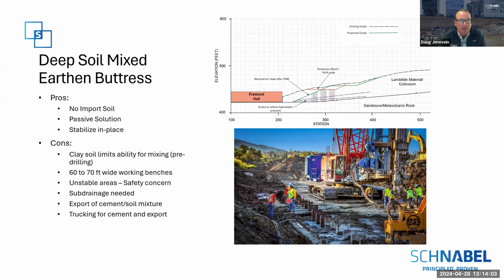The next potential alternative would be a deep soil mixed earthen buttress, where, using soil mixing techniques, we would stabilize the mass in place, making it stronger by the inclusion of cement mixed with the on-site soils, or the landslide soils, to create a more stable mass. This had the advantage that we weren't importing any soil to do the work. It's a passive solution as well, to stabilize things in place. But it had limitations with regards to stability of the benches that we'd have to be working on, the production of large quantities of spoils that would have to be disposed of, and then obviously the trucking of the cement on site in order to do the soil mixing was seen as quite significant.